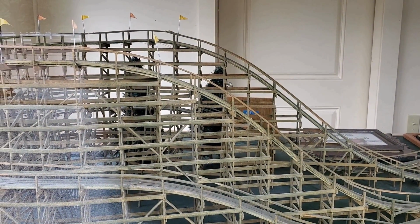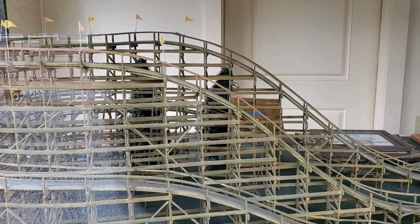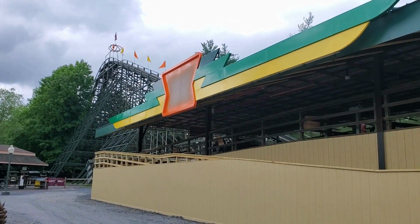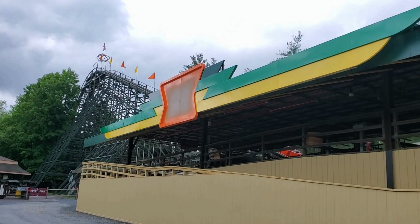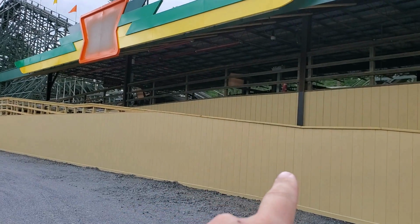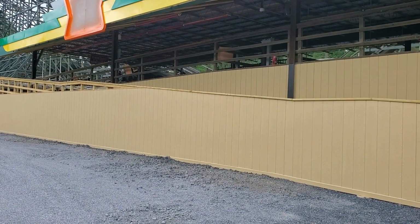So the next big change is right here on the coaster, the Phoenix, but not that one. Talking about this one here. As you can see, they have a new facade here. Green and yellow with the orange sign. It's probably gonna have something in the middle there. Also, the exit ramp is completely different. It is a new boardwalk that has an enclosed wall now, where typically it's always been open.